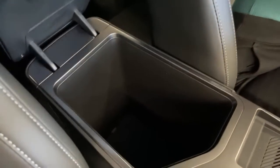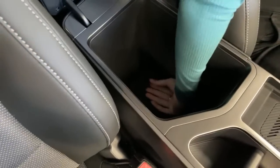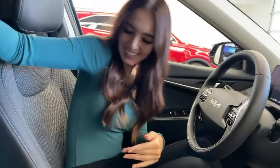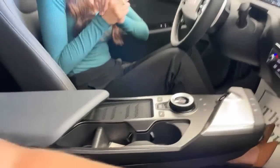Here we have our center console. So it's a really cool design, and it's actually very, very deep, like very deep. So it cuts off about there on my arm, and it's a pretty long arm, I guess. I'll close that up. And then I'll have Connor show the glove box, because that's honestly one of the coolest things in this vehicle, and it's just a glove box.